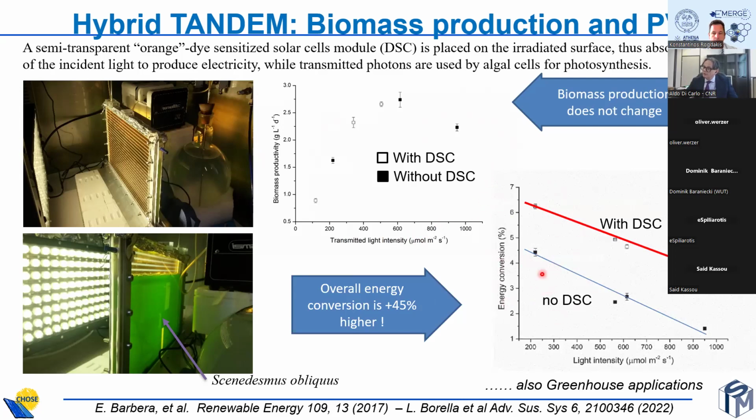So you see the total energy conversion without the dye solar cell, in the best condition, was 4.5%. By adding the dye solar cell, we can also generate electricity from the front dye solar cell, and then the efficiency increased to more than 6%. Now you can also optimize the biomass. You can choose an algae that absorbs in the red part of the spectrum, which is the part transmitted by the dye solar cell. The last results, from a few years ago, show that it's possible to push the efficiency of the tandem beyond 10% by using this new algae, Arthrospira maxima, instead of Scenedesmus obliquus.